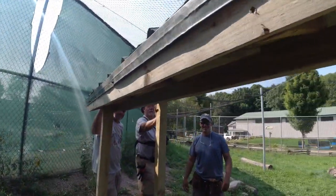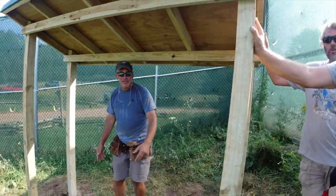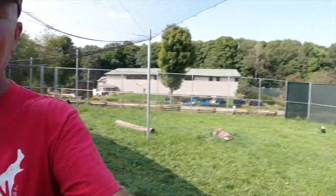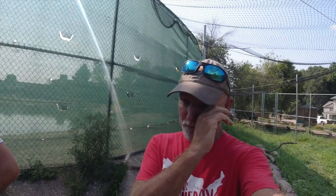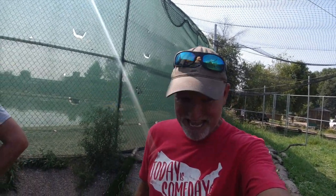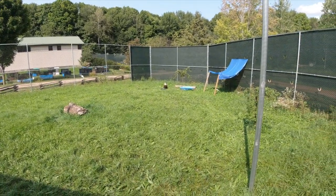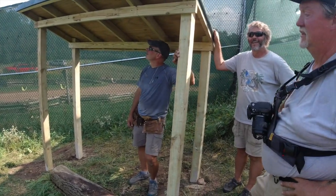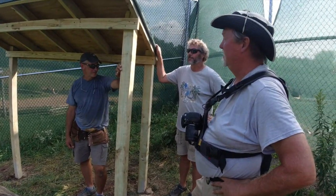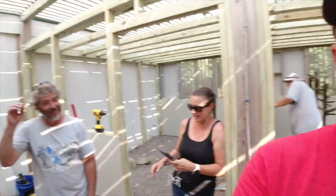But look at this trim. Phil, we need some swing here. Gotta get a little Tweety bird swing. We want to make a perch, a swinging perch for a bald eagle. Still standing there, wondering if she's ever going to go in here. But it doesn't look bad at all. That's awesome. You guys rock. Welcome to my world. Exactly.